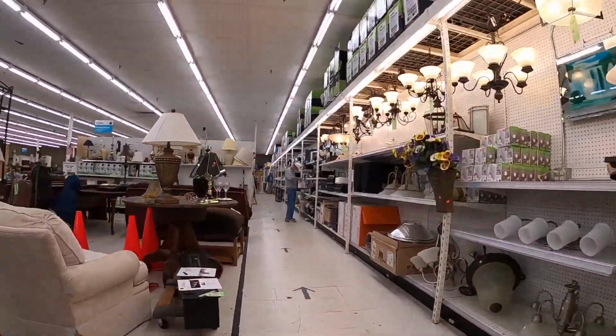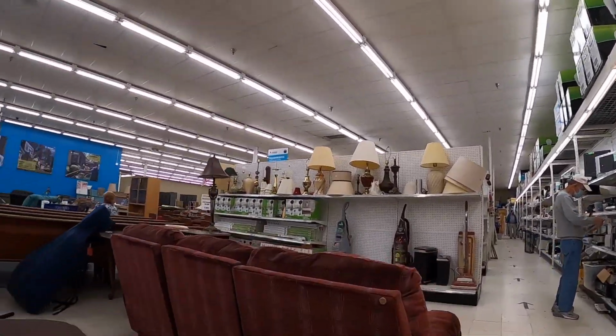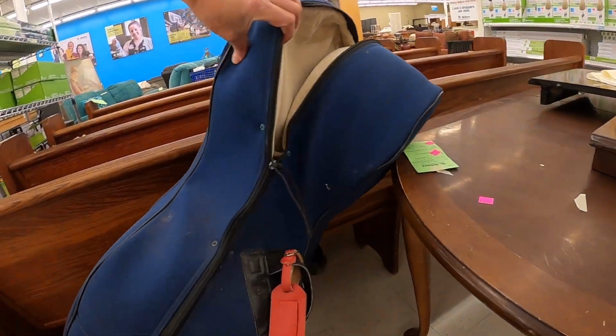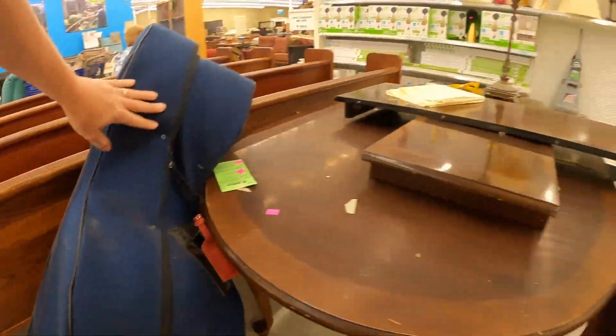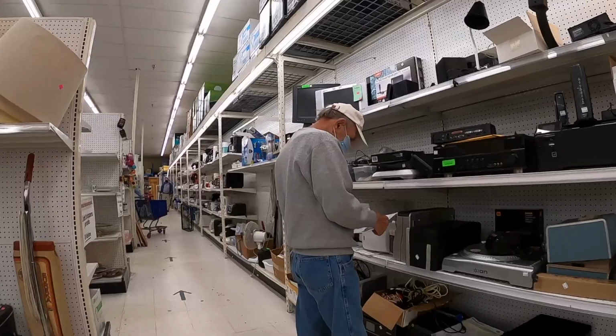But in these stores, I don't like to get large items. So I'm passing the furniture. I'm passing up on larger items like bed frames and different stuff like that. It's great, but it's just not the kind of stuff I'm looking for. So I'm going straight for the little areas that have boxes that have tools and stuff.